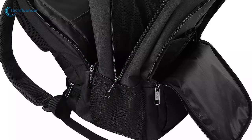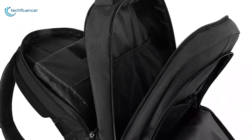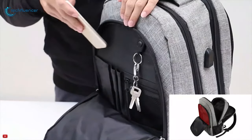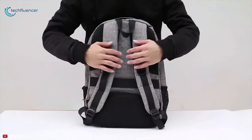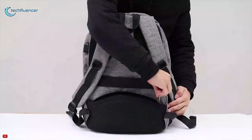There is a separate compartment for up to 15.6 inches laptop, main compartment for your everyday essential items and accessories, while the front compartment features pockets for pens, key fob, hook, allowing you to keep your items organized and easier to find. There is also an anti-theft pocket on the back for protecting your valuable items from the thieves.